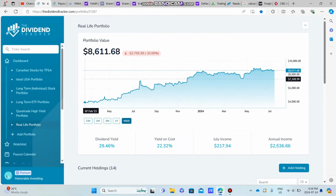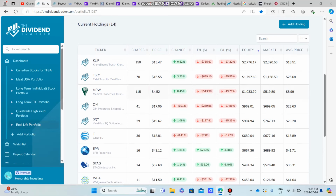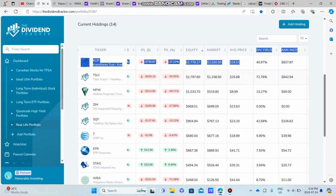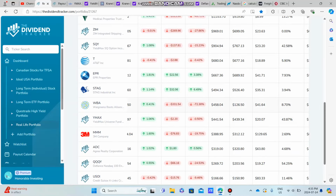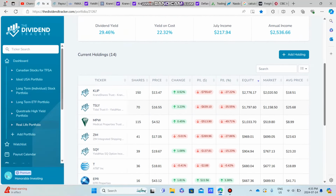So my current portfolio balance is sitting at about $8,611 for my real life portfolio, which holds stocks such as Clip, TSLA, MPW, ZIM, SQY. These are some high yield dividend funds. You can see yields as high as 72% from TSLA. I'm pretty sure that's the highest one. I don't hold too much Yieldmax in this portfolio, only about $400, $450, something about there.